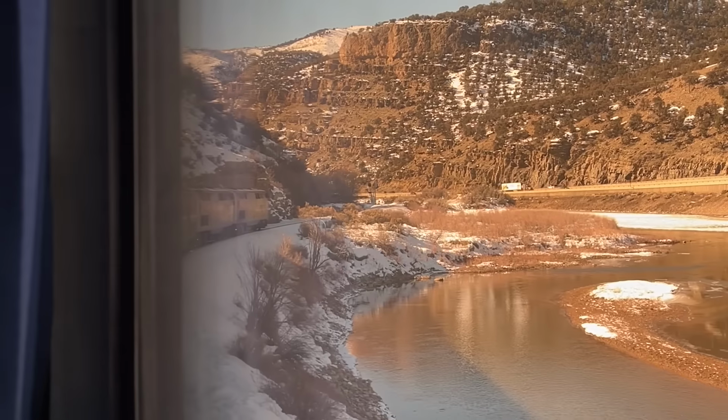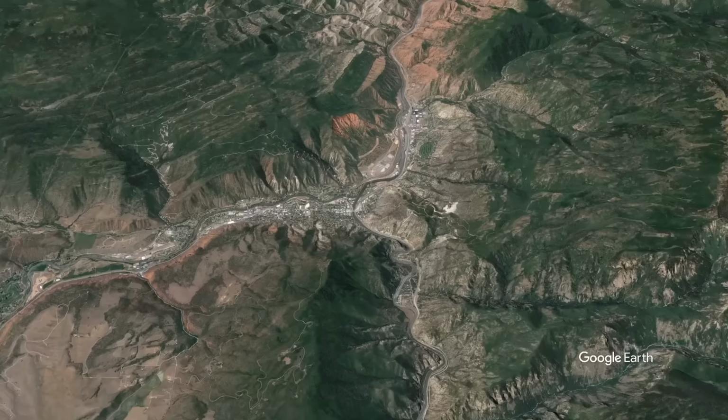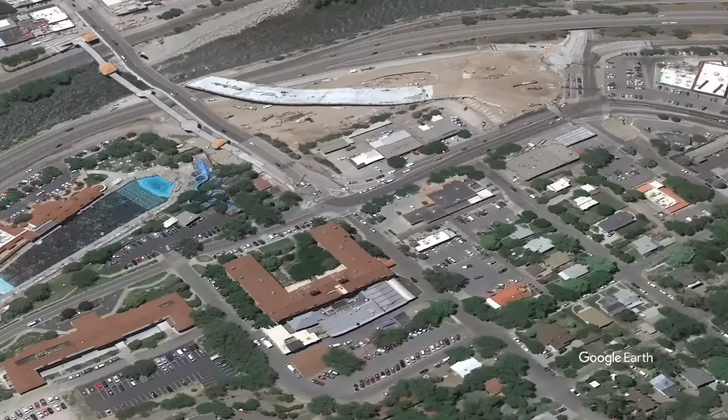I continue to be in awe of the scenery as we pass through Glenwood Canyon. It's not long before we're closing in on our next stop, where legend states the teddy bear originated, Glenwood Springs. Right, let's go take a look.